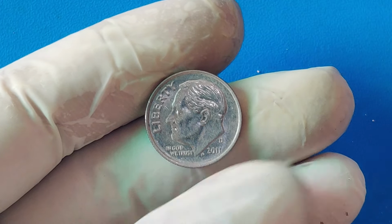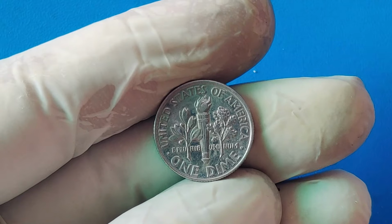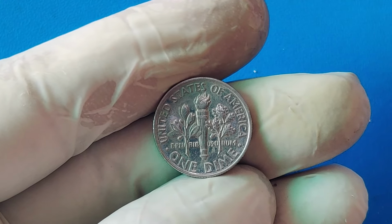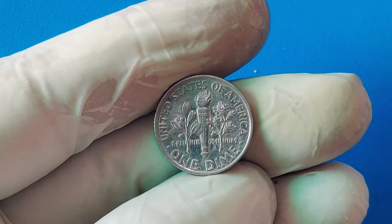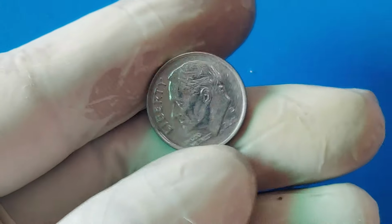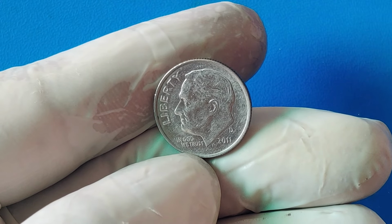The 2011 D 1-cent dime error is truly a hidden treasure waiting to be found. Imagine holding on to a coin that could be worth $38,100 or more. So don't wait. Start searching your change today. Who knows? The next big discovery could be sitting right in your pocket.